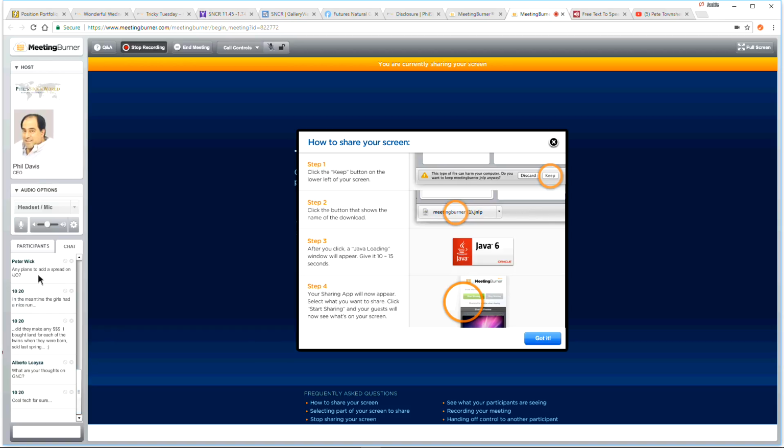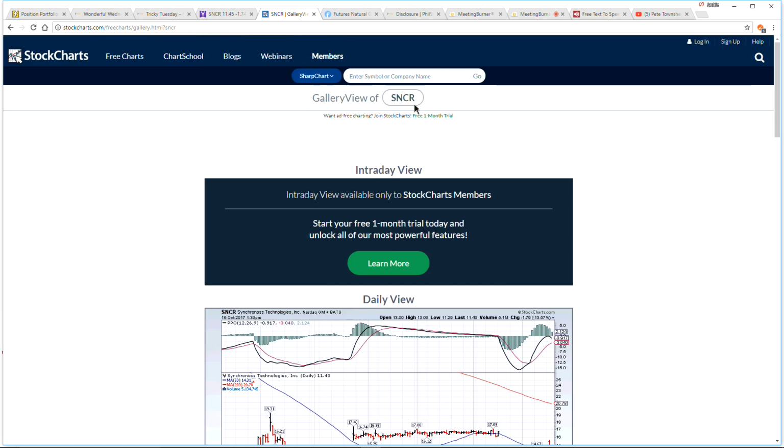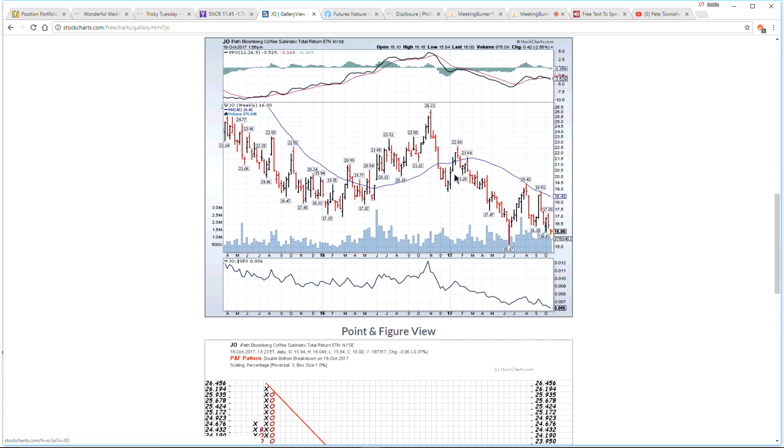Any plans to add a spread on JO? No. JO has been just such a dog. It's such a frustrating thing. So no. I like playing KC, but you've got to get in and get out, and the spread doesn't really let you get in and get out. So playing coffee, we've been heavily rewarded. We started last June. We got out here. We got back in when it came back down. It went even lower. We kept buying, and it got back out again. Then it went lower and lower and lower, and it took forever to come back. And now it's back to the way bottom again.